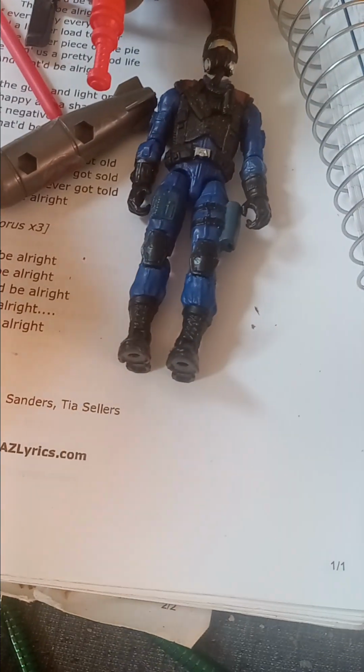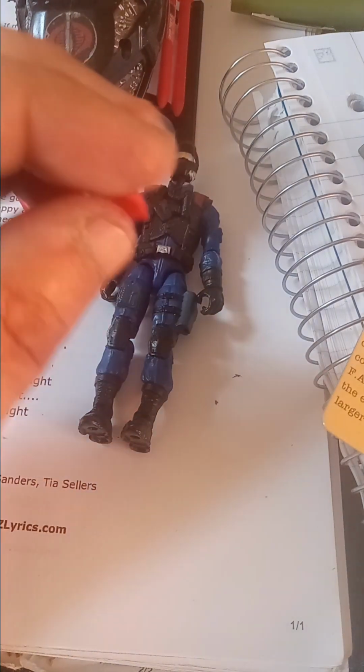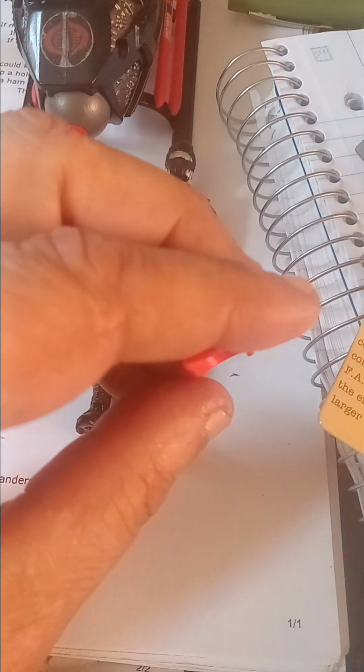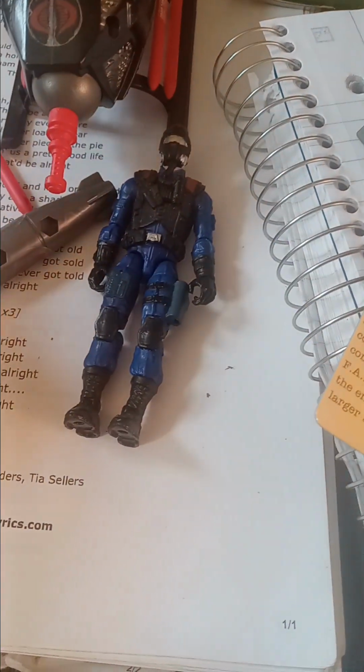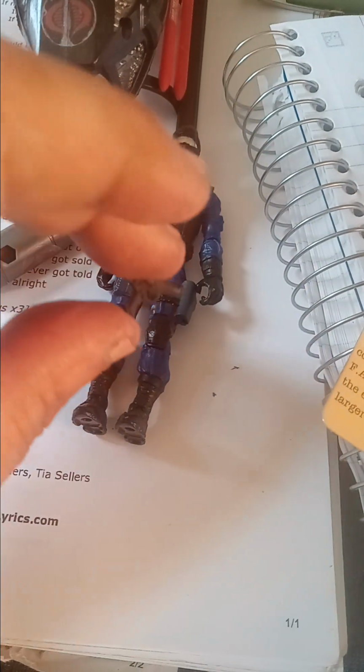And for the accessories of the retro line, Cobra Pilot does come with his removable helmet. Unlike the 25th anniversary, the face mask stays on him. And he also comes with a pistol, a standard pistol that goes in the holster on his leg. So let's take a look at the 25th anniversary Cobra Pilot.